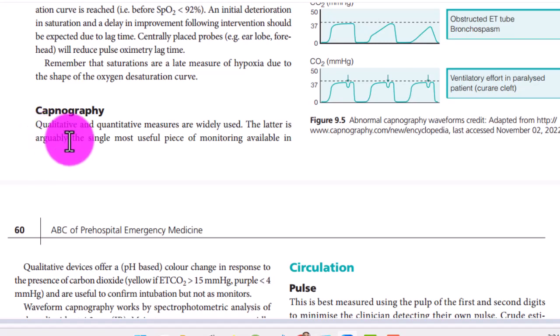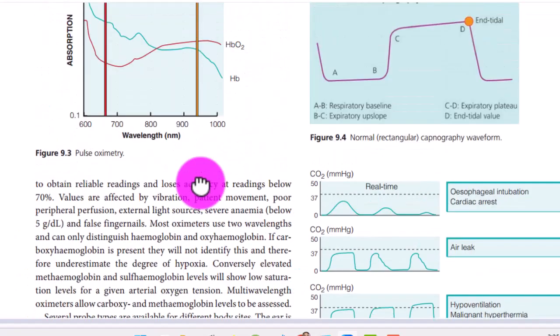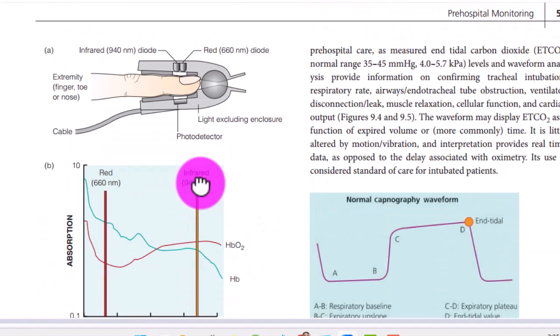Capnography qualitative and quantitative measures are widely used. The latter is arguably the single most useful piece of monitoring available in pre-hospital care. It measures the end-tidal carbon dioxide, with a normal range of 35 to 45 mmHg.